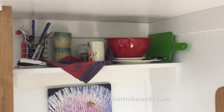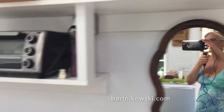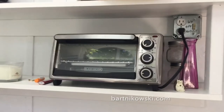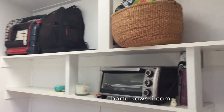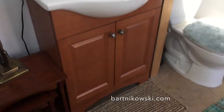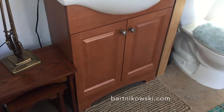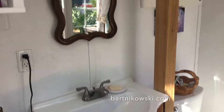Except for a few additional items. And the rest of the kitchen here. And also storage, which I have not even filled up yet. Here is my sink, used for everything, including washing dishes and myself.